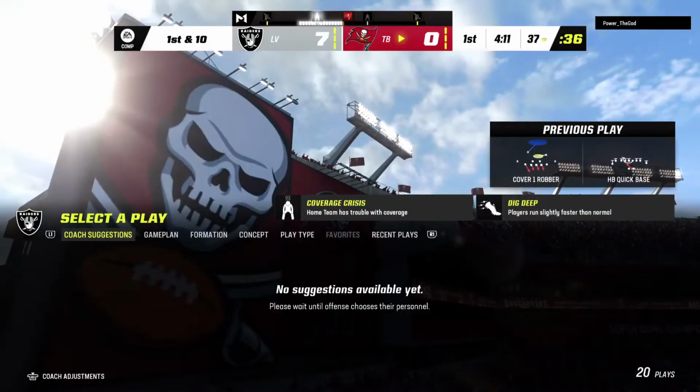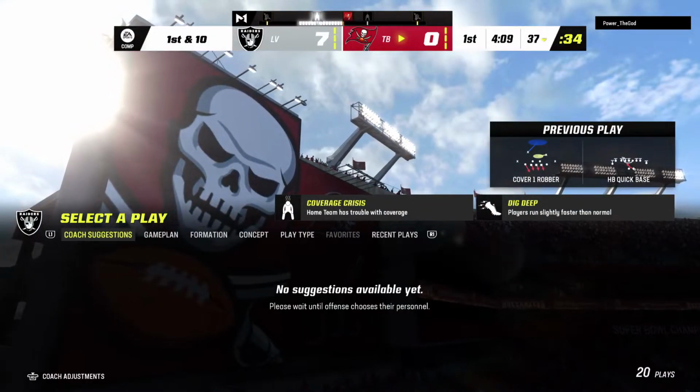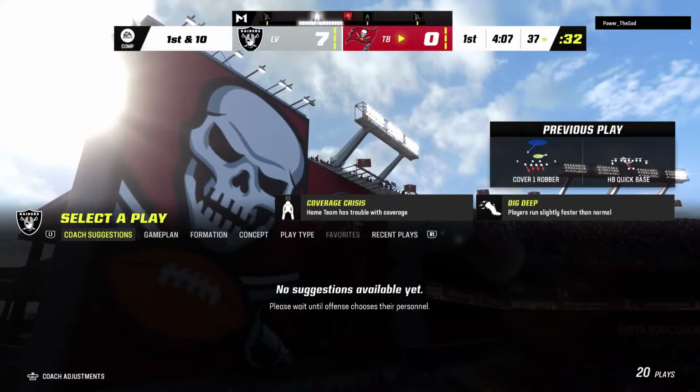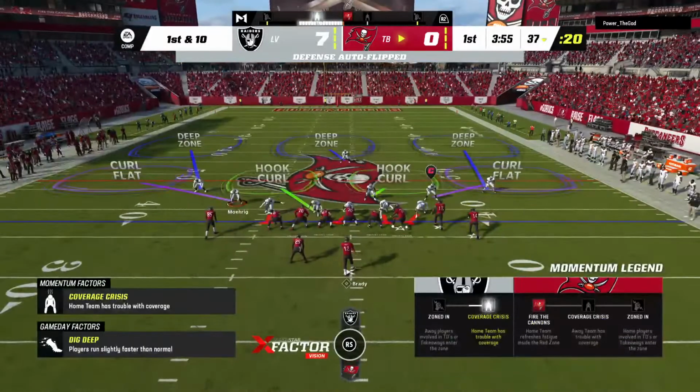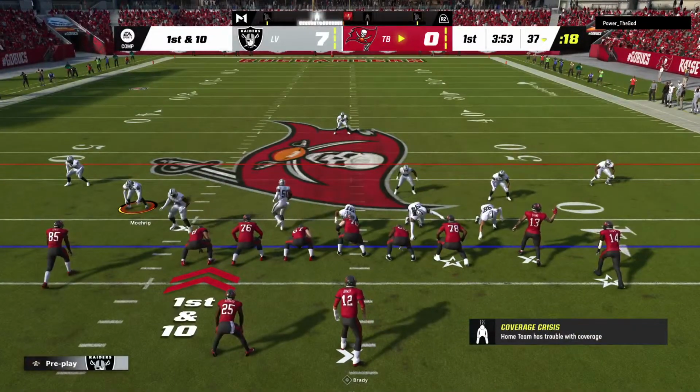Not too many more ideal situations at 2nd and 2 in order to try and pick up a first down. They ran it and picked it up. Line of scrimmage, the 37 on 1st and 10.